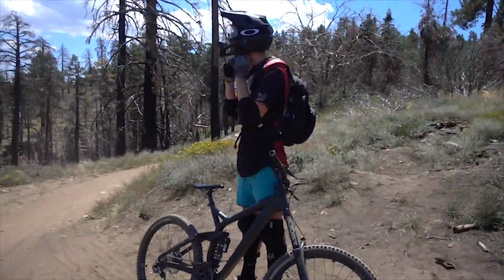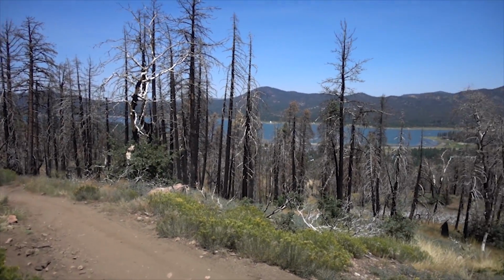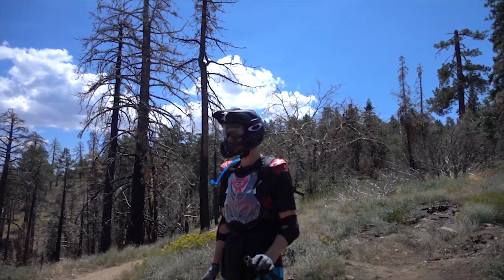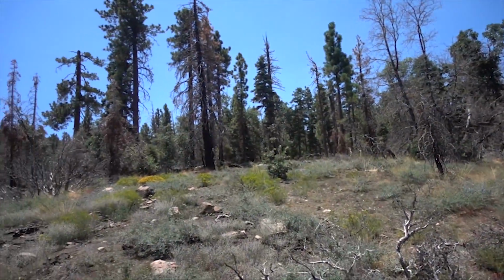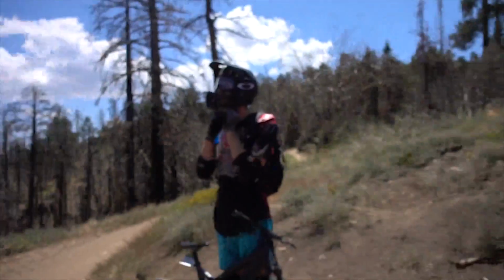All right, y'all, we're just taking a little water break, but check out the view. This is a gorgeous view. Pretty long trail. It took us a while to get up, too, so it's gonna take a long time, because we're not just going straight down, we're going side to side. But dude, I'm definitely gonna get into more downhill mountain biking. This is fun. I need to get a bike. All right, y'all, back at it.